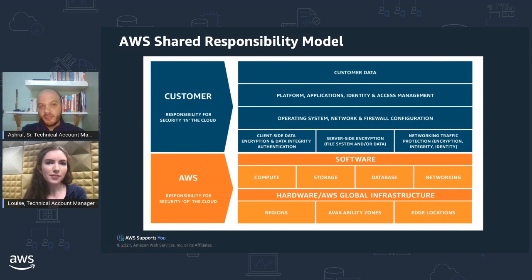AWS is responsible for security of the cloud, which basically means AWS is responsible for protecting the infrastructure that runs all of the services offered in the AWS cloud. This infrastructure is composed of the hardware, software, networking, and the facilities that run AWS Cloud Services. This also includes the security of our data centers, which we don't even have access to, for example. Customer responsibility is for security in the cloud, and it will be determined by the AWS Cloud Services that a customer selects. This determines the amount of configuration that the customer must perform as part of their security responsibilities.